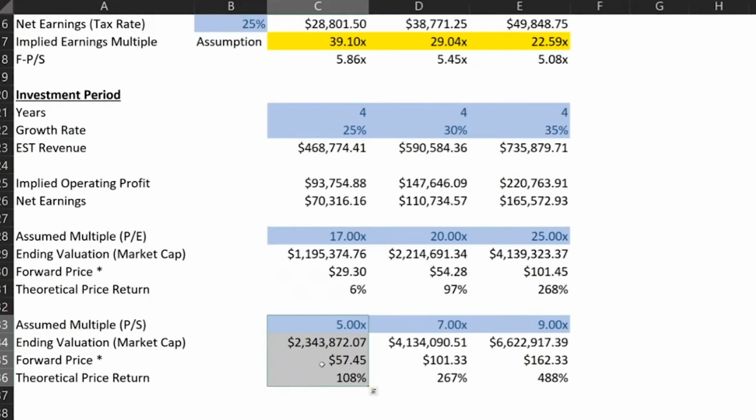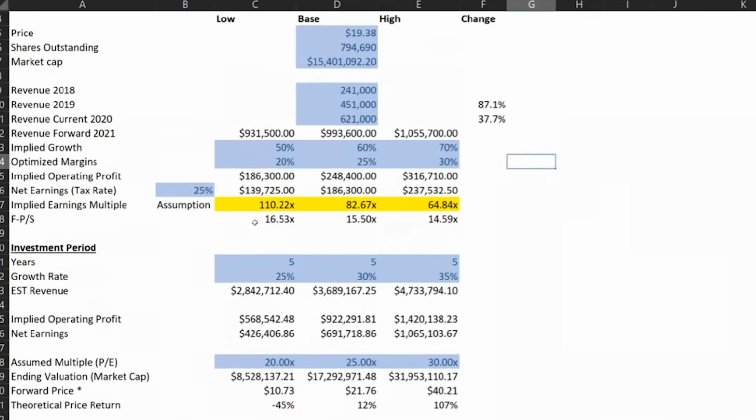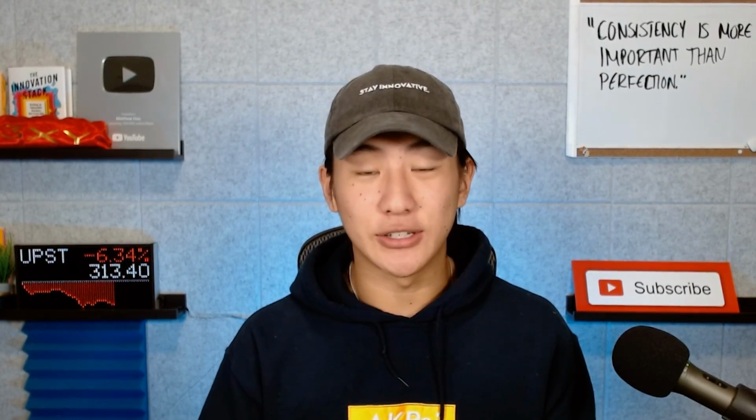The most bullish case would have to be 35% growth at a price to sales of 9, generating a theoretical upside of 488% over a 4-year investment horizon. Now, keep in mind, this analysis was made when PLBY was at a $1.2 billion market cap, and today it's about 1.33, which is roughly a 10% jump in price. The lowest case also assumes that PLBY can maintain a growth rate of 25% for 4 years, which in itself could be speculative. But it has so many ways that it could do that.